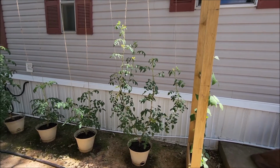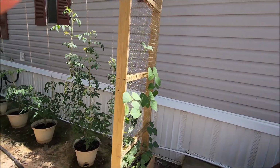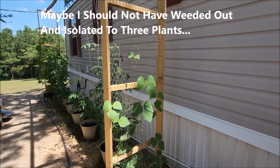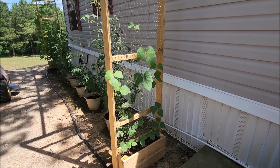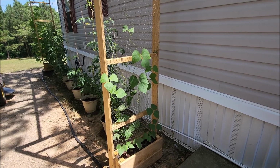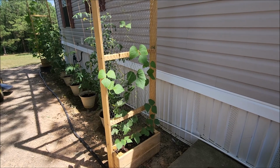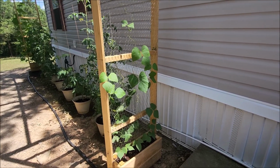Friday, July 1st, 2022. Beans are still struggling, so I'm not doing something right. I gave them a while without working the soil. A lot of people on the forum say they like bad soil. That didn't work. Started giving them some Miracle Grow. That actually helped, but I'm still not getting the nice bushiness.